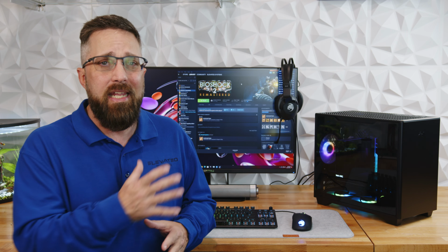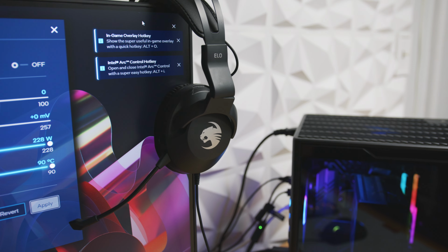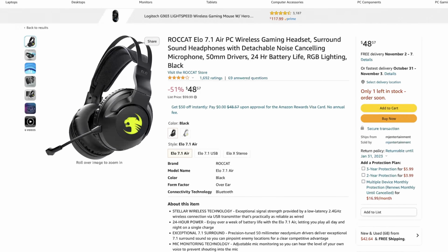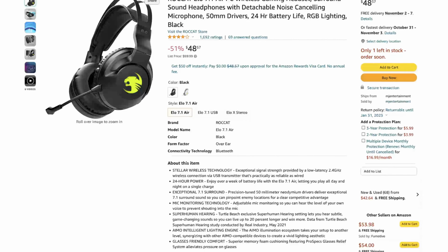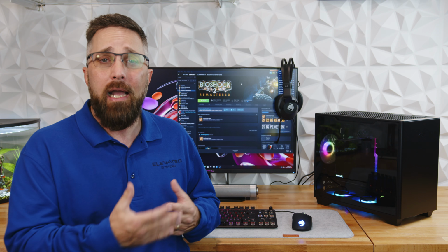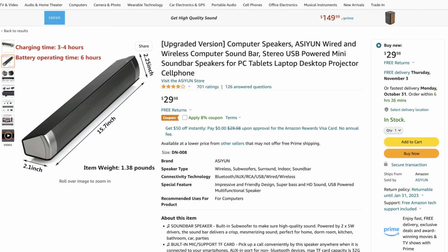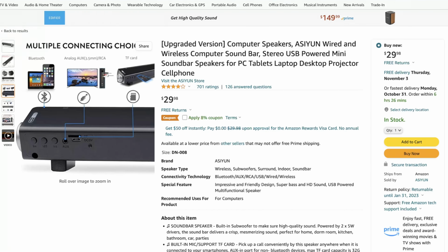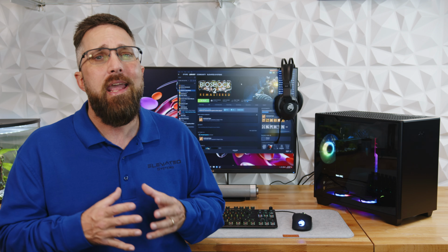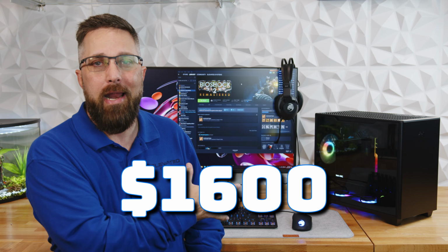For audio, we have the Elo X headset. It's a wired headset, it's lightweight, good sound, detachable microphone, and again, on sale for just $30. Now, in the original plan, I was going to go with the Elo 7.1 Air wireless headset, but I decided not to restrict the audio to just a headset, so I used the $30 price difference to add this simple soundbar. Nothing fancy, it has Bluetooth or wired options, not a huge soundstage, but for consuming media, watching a YouTube video or something, it works, and this brings the grand total to exactly $1,600.